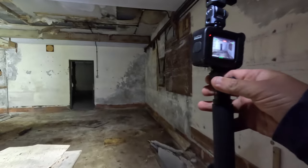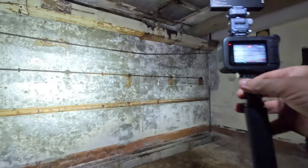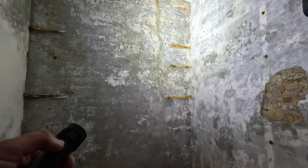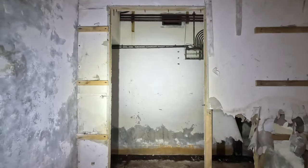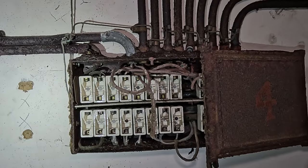And a reasonable condition room, given it's been left open to the elements for gone 80 years now. Would be some sort of storeroom, given the wooden battens on the walls for shelves, perhaps. This was the stationery cupboard where paper and ribbon for the typewriters was kept. And more of these wonderful electrical fittings.